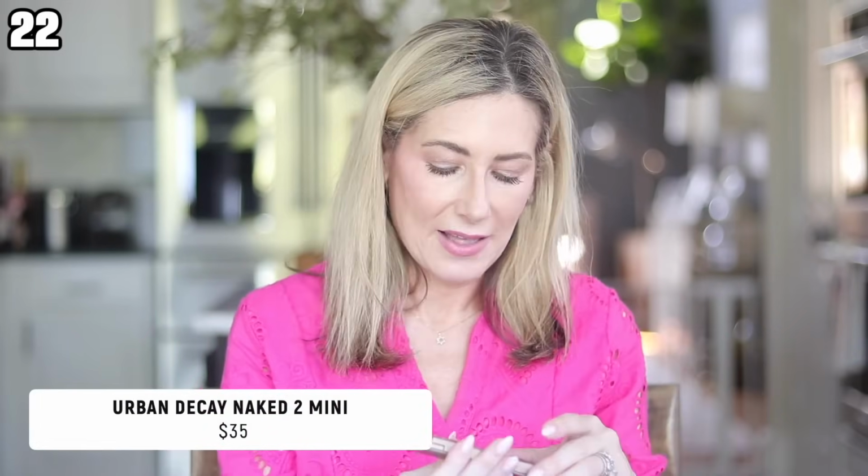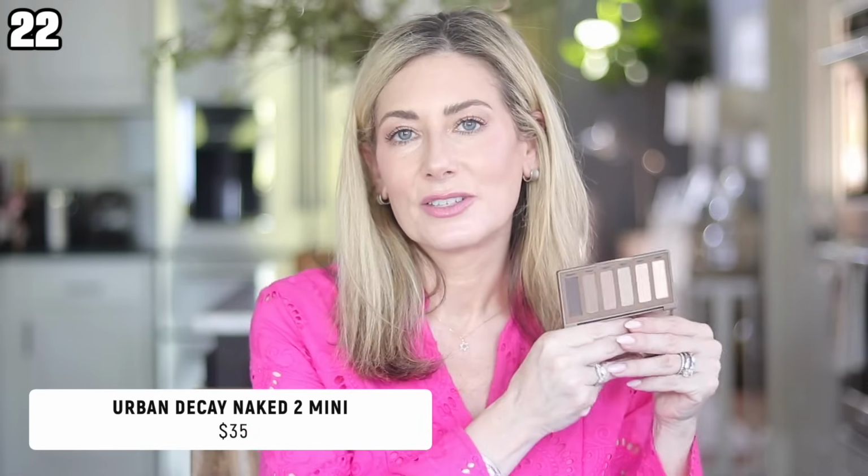Okay, finally, I ordered it, the Naked 2 Mini Basics palette. If you're a cool tone girl, look at all those colors. Perfect. Everything you need. Pack one shimmer in your bag for a travel trip for a vacation, and you're good to go. I love this. Cannot wait to start using it again.